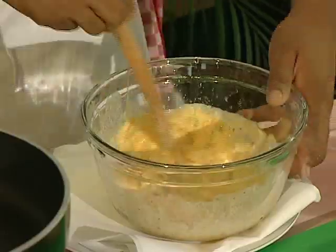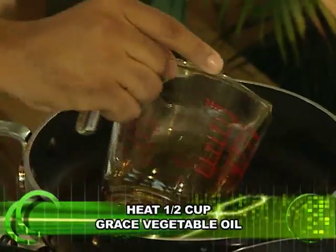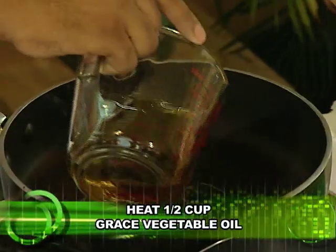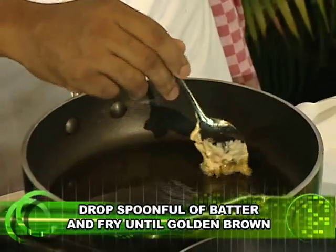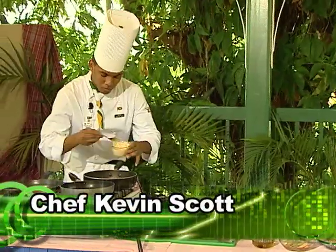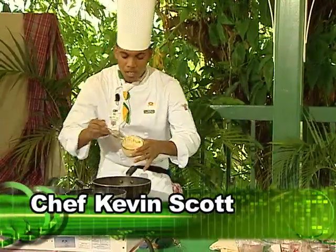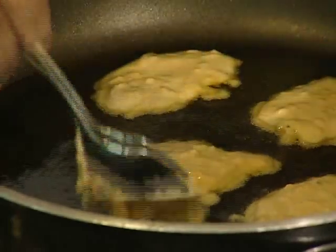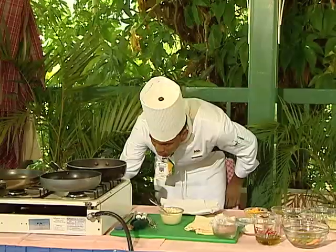You will need just about half a cup of oil in the pot. Not too much because we don't want the fritters to absorb the oil. Yes, now you just take a spoonful. Take your time, don't let oil splash, and place it in the pot. This is a wonderful dish, served for breakfast or even an evening time snack. Okay, while that is frying, we turn down, reduce the heat.